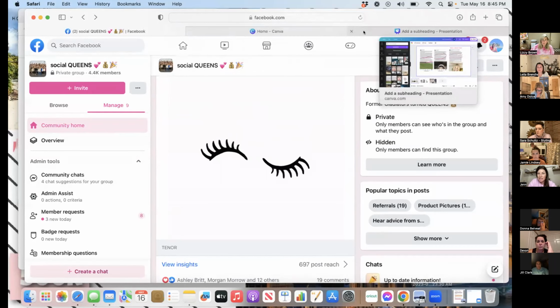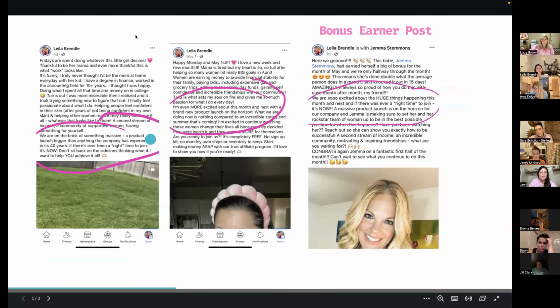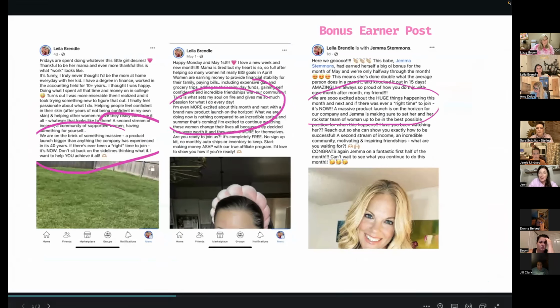The next thing I'm going to share is some examples of planting seeds. So Layla had, I pulled a couple of her posts because these are just regular Facebook posts, but she has planted this seed within each post. Drop the seed about the launch, guys. So we're on the brink of something massive, a product launch bigger than anything the company has ever experienced in its 40 years. Y'all, that's in her post.